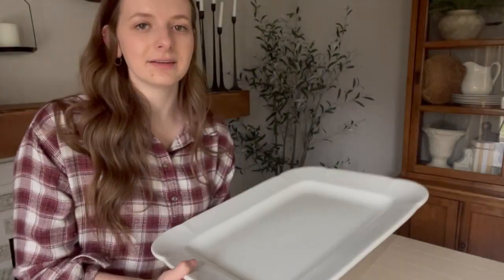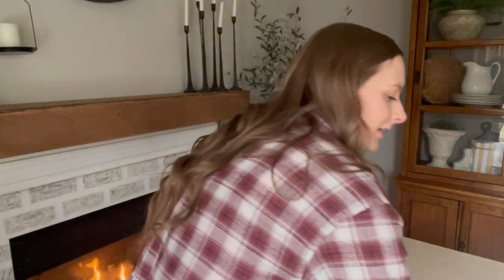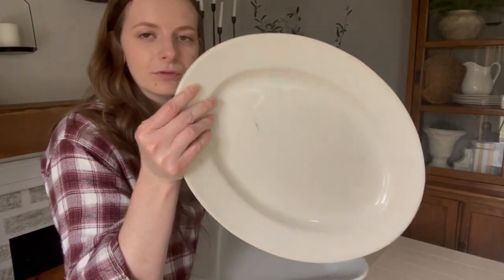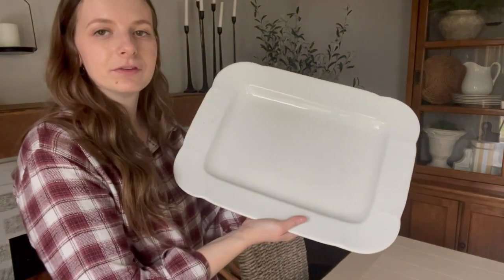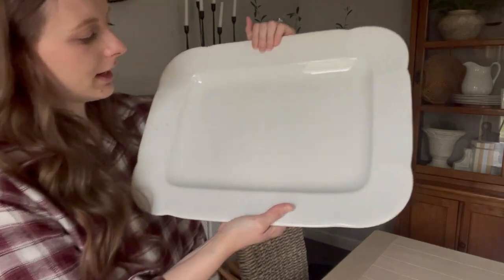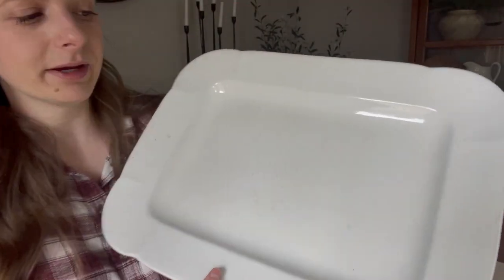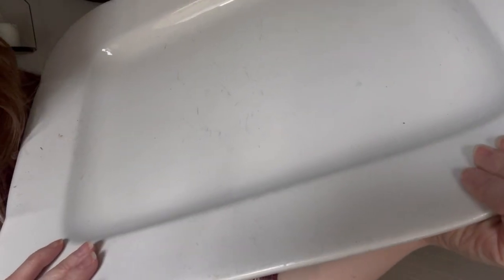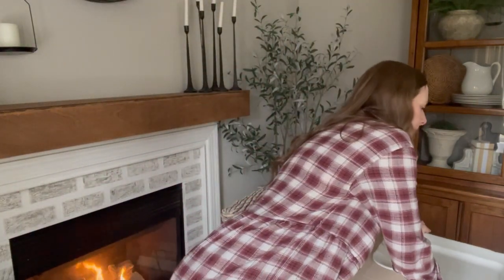But I don't tend to find very nice detailed platters. I keep finding these, which are beautiful, but I want some with more design to them. So when I found this one, I thought it was really pretty with the different detailing here on the corners. And the detail in this is awesome. It's really hard. I don't know why it won't pick up the really pretty crazing, but it's very crackly. I'm also losing sunlight because the weather in Jersey sucks the past week.